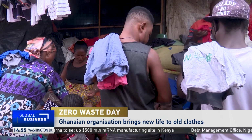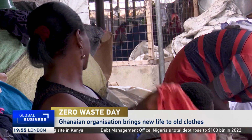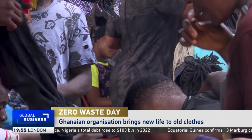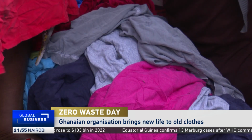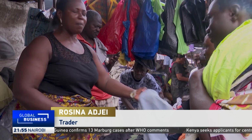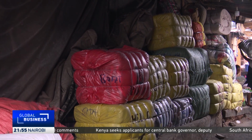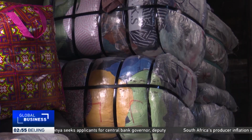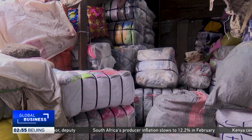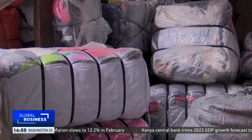The early morning rush for second-hand clothes at the Kantamanto market in Accra. Rosina Ejay has been in this trade for about 30 years. She is worried that the quality of clothes she imports has dropped recently. Look at this shirt. It's dirty and worn out. Who will buy this? About 15 million pieces of second-hand clothing arrive in Ghana every week, according to the American charity organization Or Foundation. Most of it comes from Europe, the US and UK.